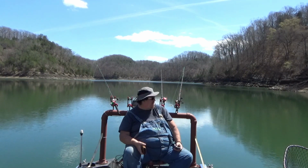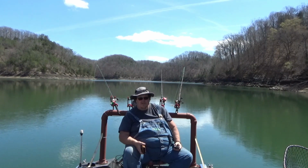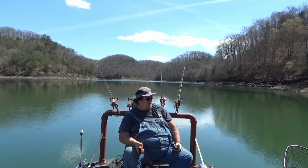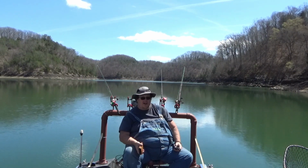It's 12:30 now, and the only thing we've had is just a few little small bites up in that shallow water, and they weren't even big enough to get the bait in their mouth. Well, y'all, I stand before you defeated. We still fished this morning for about 2 hours in one spot. A few little taps from small fish, nothing big enough to get anything in its mouth.